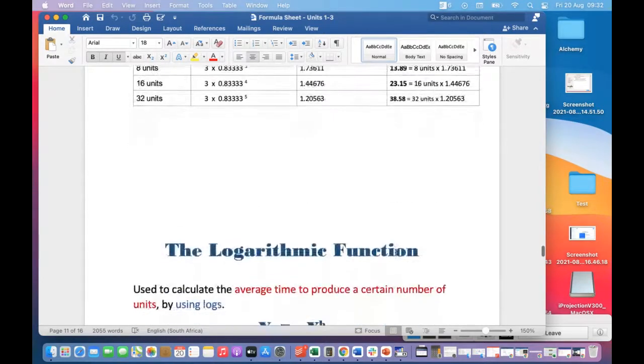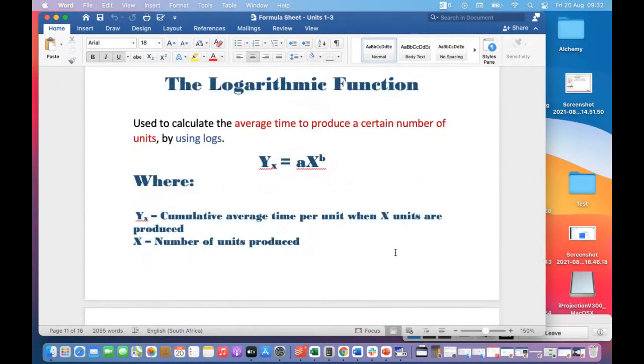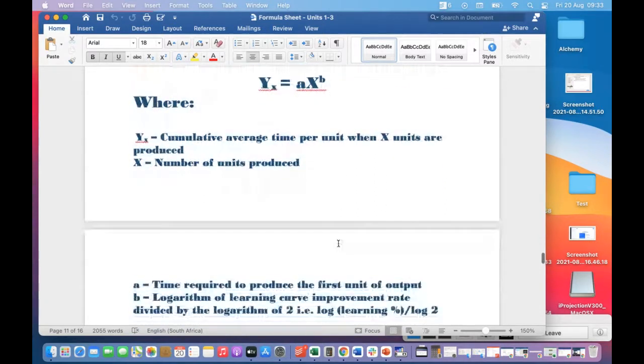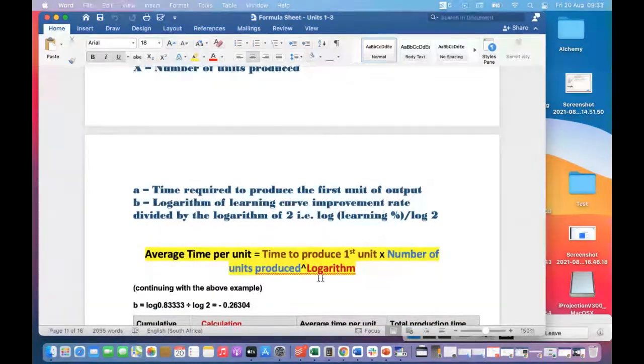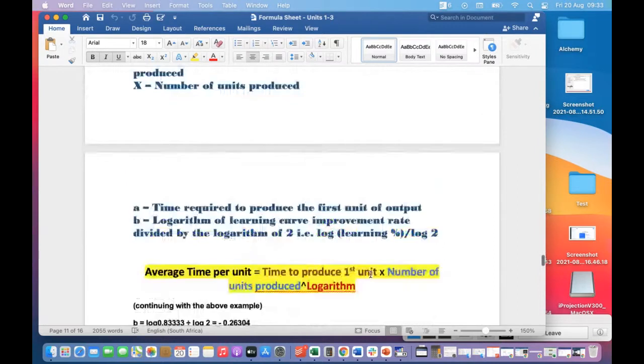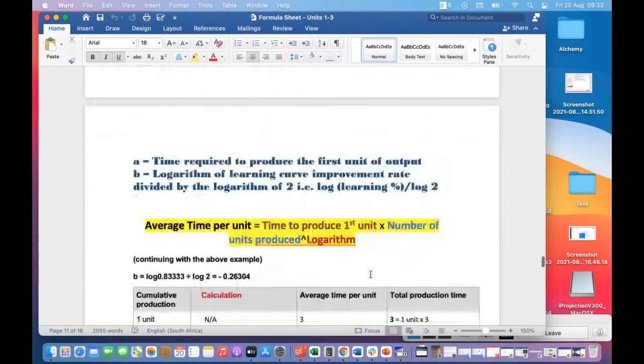Okay, then there is another way of calculating the same thing, and this is through the logarithmic function. Right here, the formula is as such: total time to produce one unit, the first unit, times the number of units produced times the logarithm. Now, with this one, you have to work out the logarithm first before you can begin to play around with it.